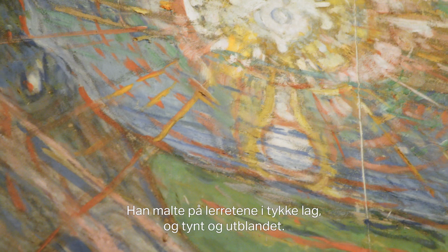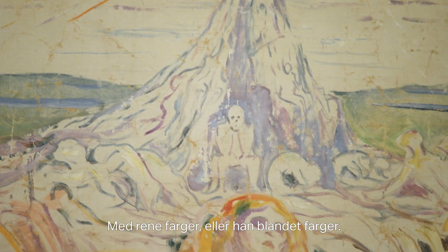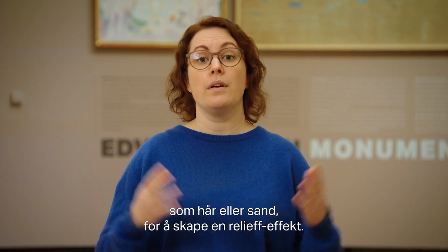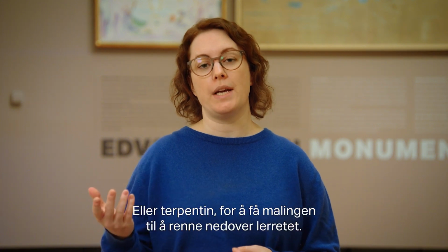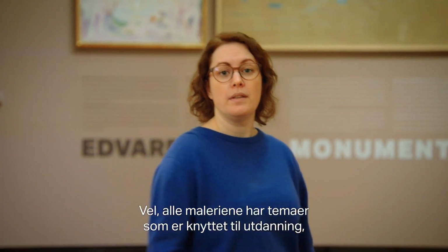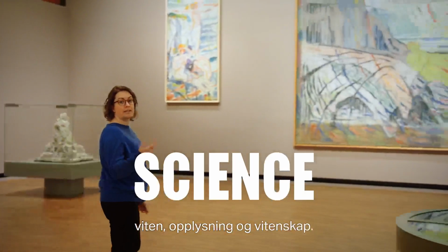He would put paint on the canvases in thick layers or in thin washes, in pure color, or also mixing colors together. And for these paintings, he also mixed things into the paint, such as hair or sand to create a really thick impasto effect. Or he would mix turpentine into the paint to have it run down the canvas. And what are these paintings about? Well, all of the paintings have themes connected to education, knowledge, enlightenment, and science.